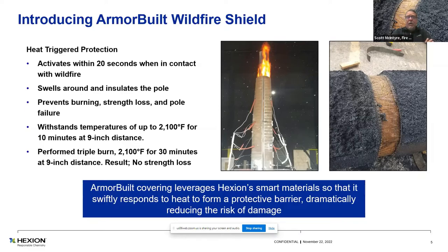It activates within 20 seconds when in contact with wildfire. I mentioned that right around 385 F, it starts to activate. When you compare that picture right behind me in my background, which is the same picture on the right-hand side of this slide, it swells around and insulates the pole. It prevents it from burning. There's literally no strength loss or pole failure.